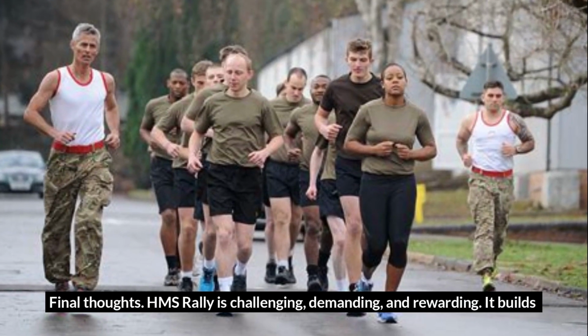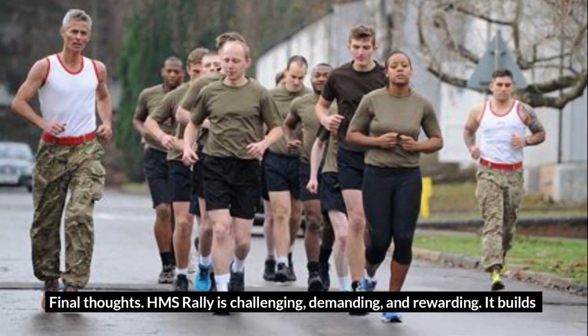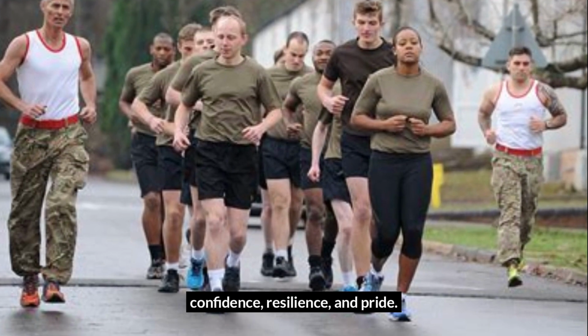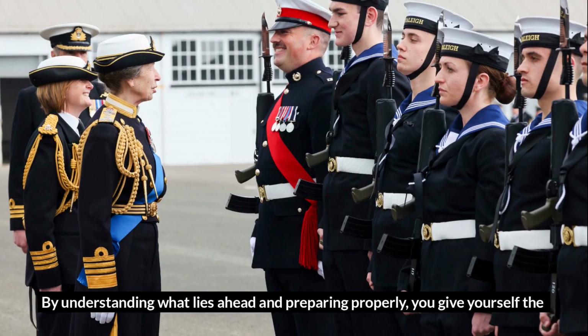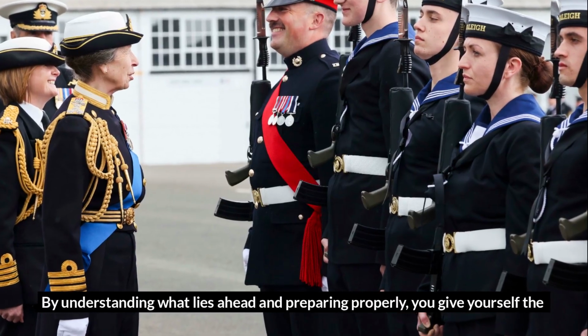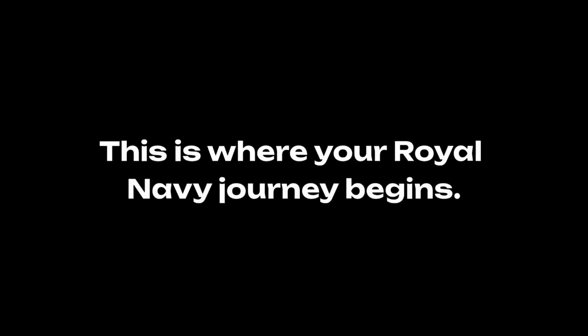Final thoughts. HMS Raleigh is challenging, demanding, and rewarding. It builds confidence, resilience, and pride. By understanding what lies ahead and preparing properly, you give yourself the best chance of success. This is where your Royal Navy journey begins.